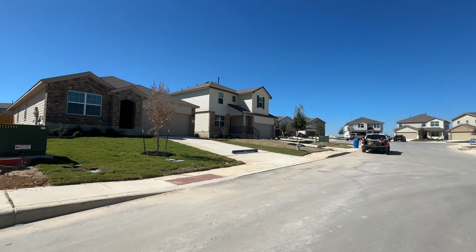Now, again, we are in the Riverstone community here in San Antonio, Texas, which is located on the far west side of town. Here in this community, you've actually got a brand new elementary school that is being built. And let me see if I can get this camera turned around here. That is it right there. So it's within walking distance from this particular house. And there are several homes available in this community.